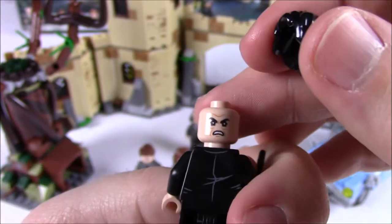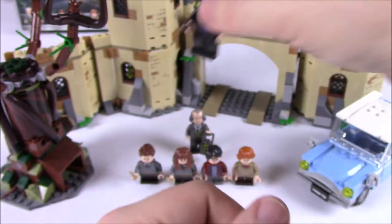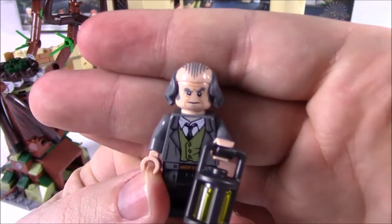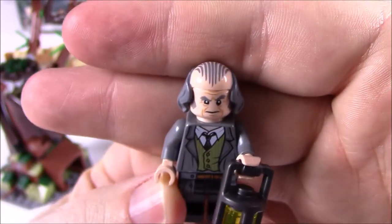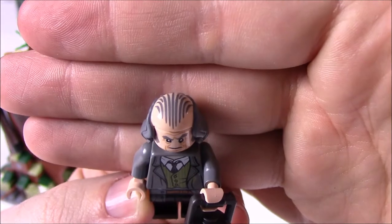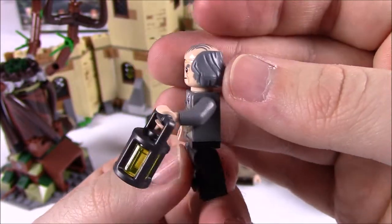And again, they all have additional faces. Usually they're angry faces or scared faces or something, but I'm not going to go through and show them all. Then we have Filch here, with his blonde, or bald head. Again, I can't say words today. Bald head with, of course, a few little hairy wisps on top, then longer hair on the sides and back there.